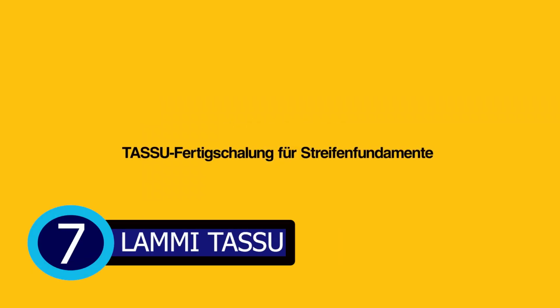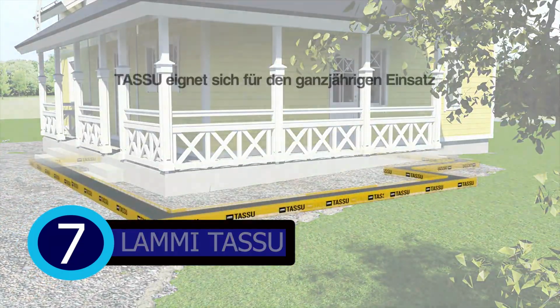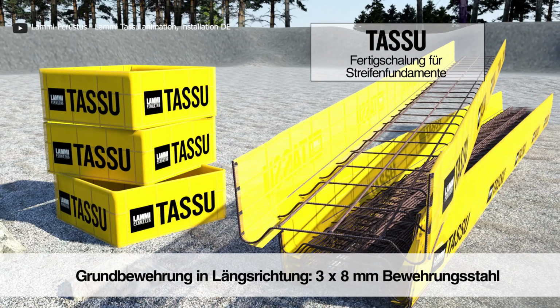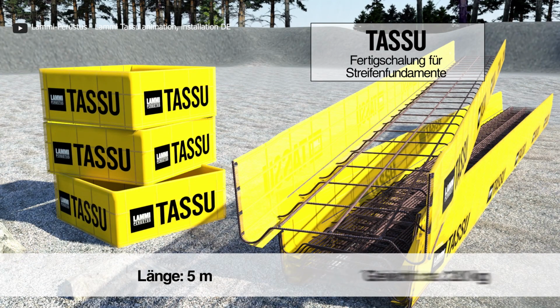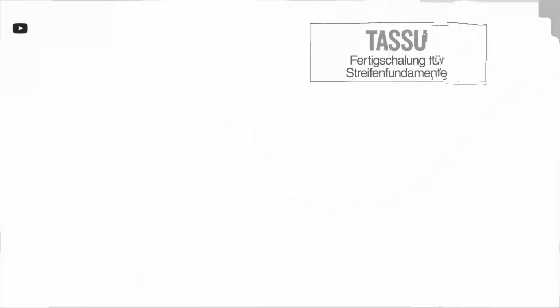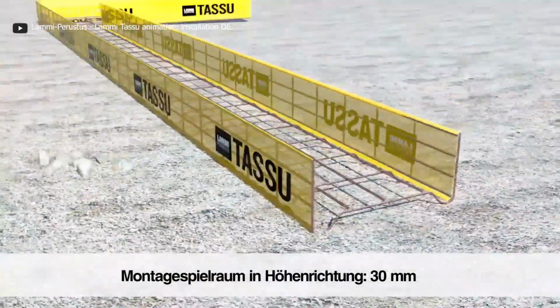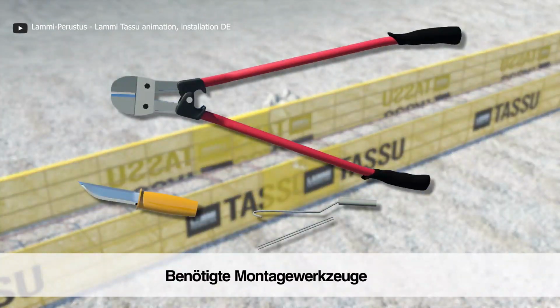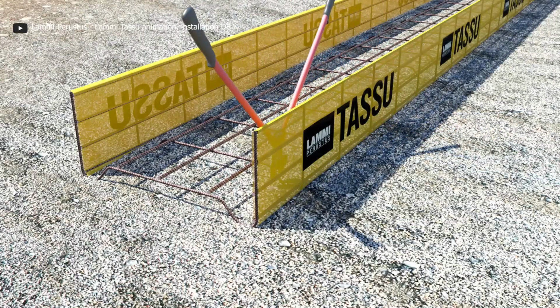Number 7. LAMMI TASSU. The construction world has been waiting for simplicity, speed, and structural integrity to align, and LAMMI TASSU delivers precisely that. The revolutionary prefabricated TASSU formwork system empowers you to lay the foundation of a building in just one day. Imagine a process so straightforward that no special tools or skills are required.